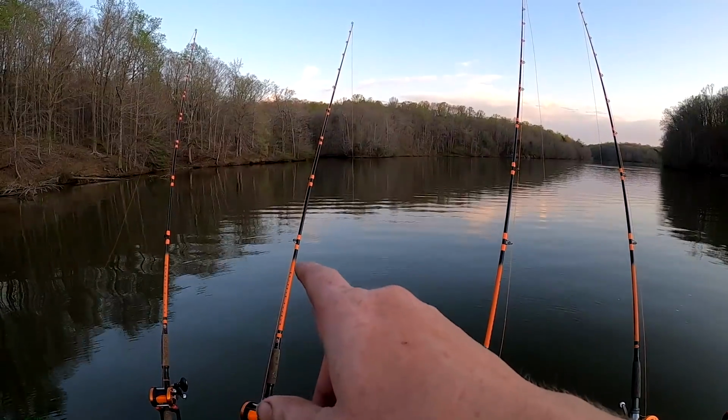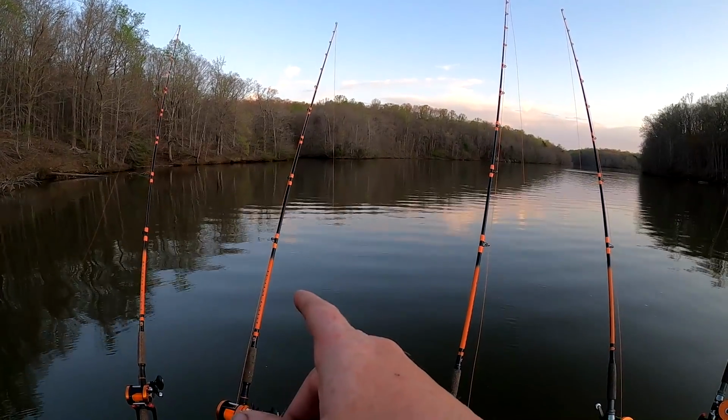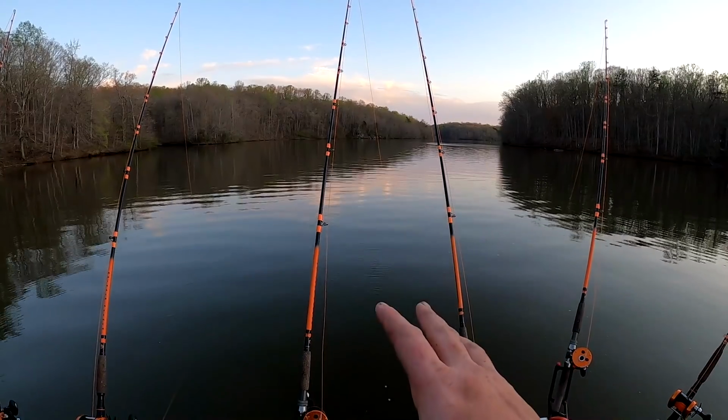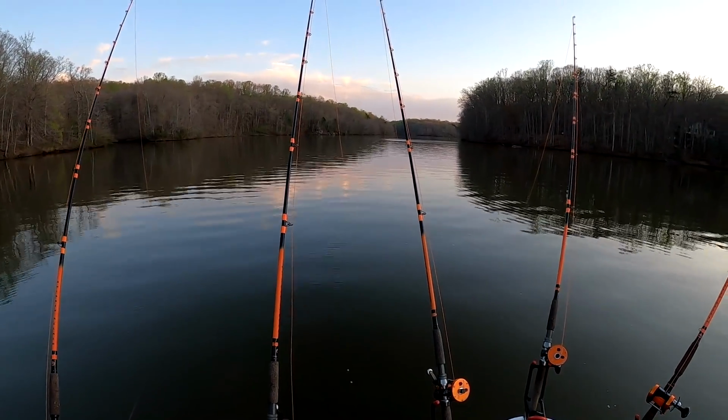I had a bunch of hits on this rod earlier and then it went dead silent. And so I might want to go and check this bait, make sure I still have a fish on it. And these two rods haven't done anything. So if they don't get a bite here in about 5 minutes, I'm going to reel them in, check them, and cast them out in slightly different spots.